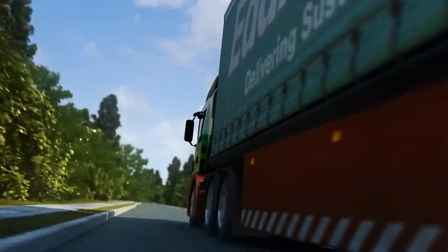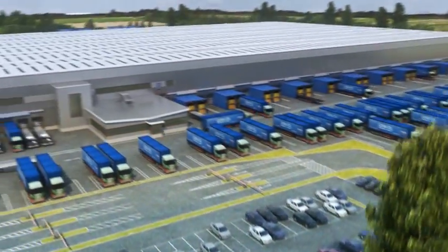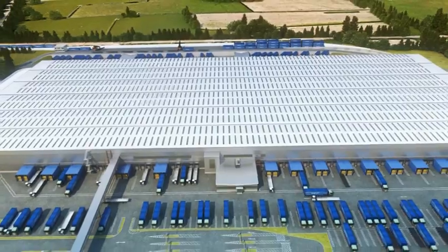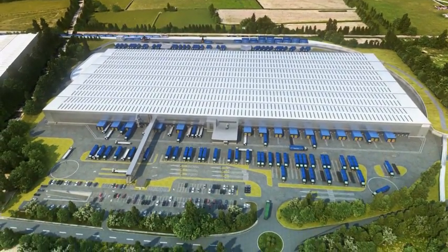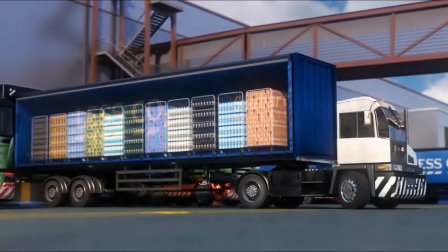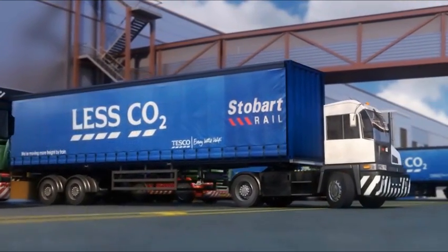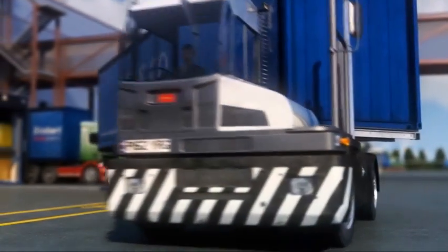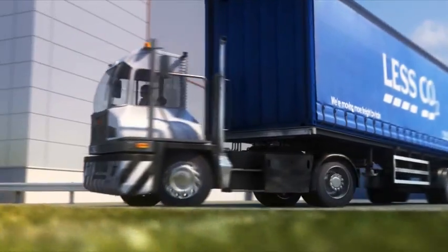The new Daventry Grocery Depot holds 12,000 slow-moving product lines in 100,000 pallet spaces, serving over 2,400 stores throughout the United Kingdom and Ireland, as well as the Tesco direct business. The new Tesco depot will assemble up to 7 million cases per week for delivery to all stores in the United Kingdom and Ireland via 9 regional depots.